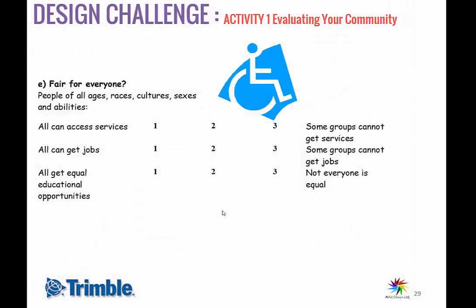Access is a big thing. We need to think about our future for everybody. So we need to consider people's culture and their abilities. The most obvious disability is seeing people who are in a wheelchair, but there are other disabilities on top of that that you can't see. Deafness is definitely one, and there are other disabilities that we need to consider.